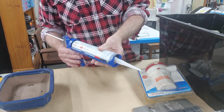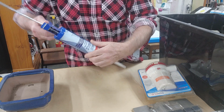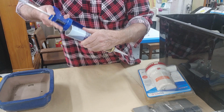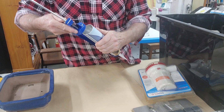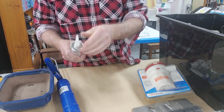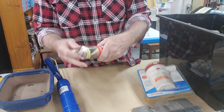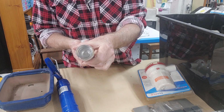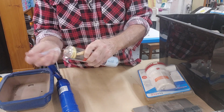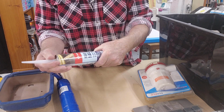A caulking gun with something in it, Maxi Nails construction adhesive, and it looks like, let's get that out. Oh, it has been used, so there's every chance that's going to be hard and no good. Let's take the top off and have a look. Oh no, it hasn't been opened, but it looks like someone's been squeezing it, or they just don't fill them up like they used to. Oh, it still feels soft, so that might well be okay. I'll take that home to the shed and might have a use for that.